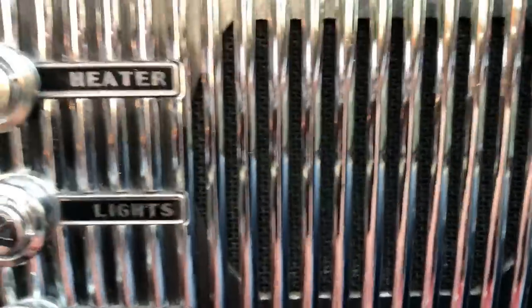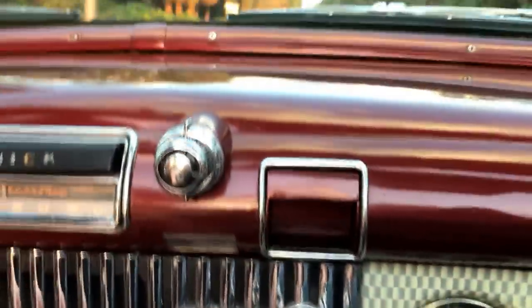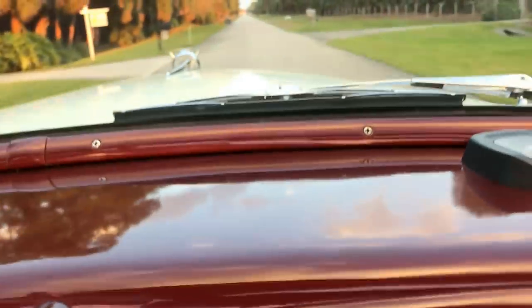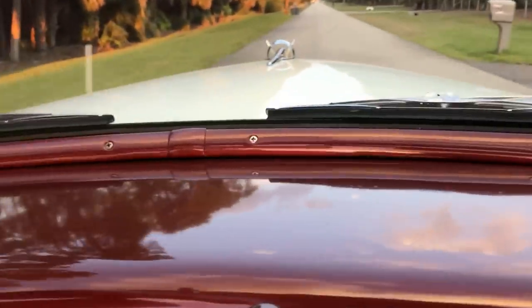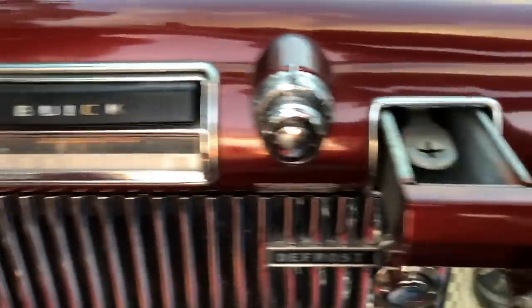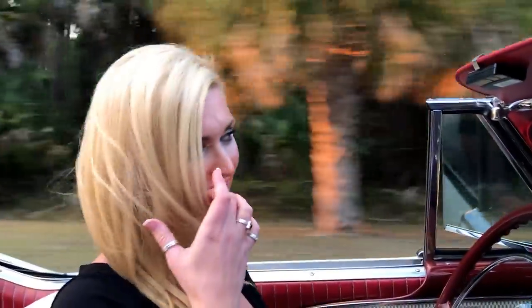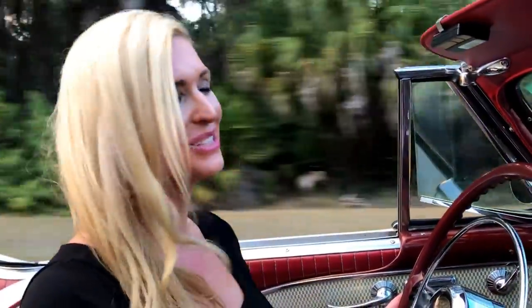You see right here is your heater option, your lights, your air vent, your defrost, your lighter. And one thing, as I said, lighter, here are your ashtrays. It's hard for me to reach over there. But in 1953, you know, smoking was still the in thing to do with your significant other. So that's why you can see each person, the driver and the passenger, has their own ashtray, which I think is adorable.